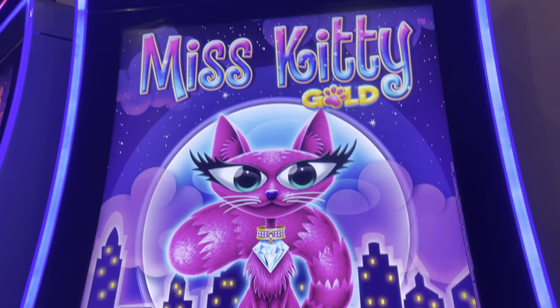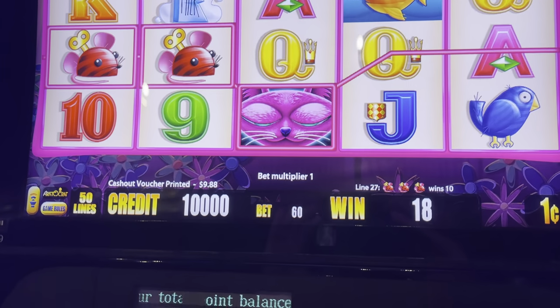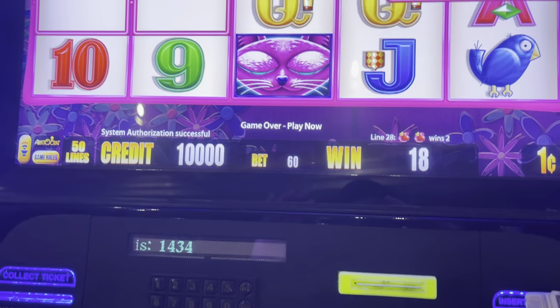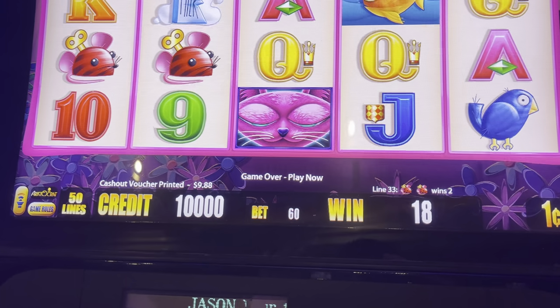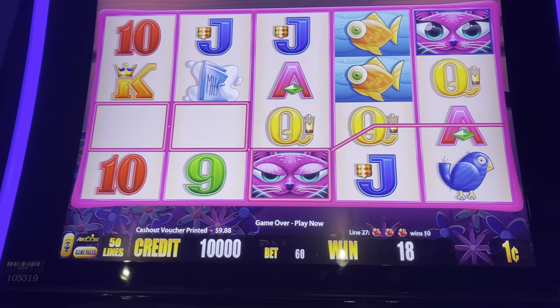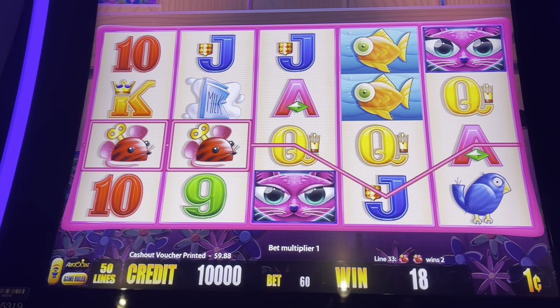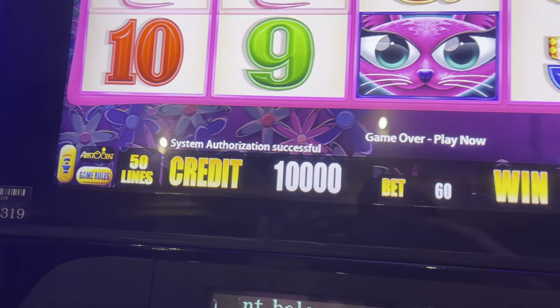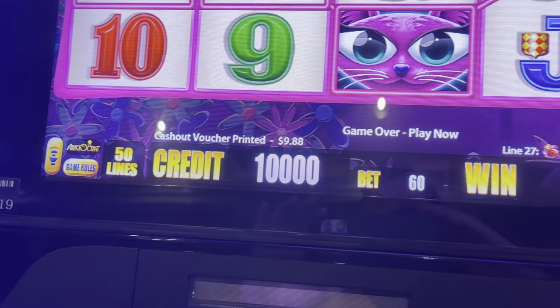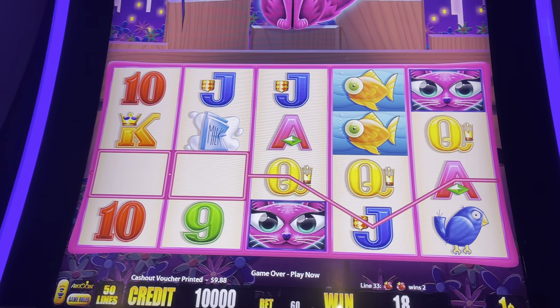Some Miss Kitty Gold. I love this game. So quick update. Kaylee's at 350. A couple ups, a couple downs, so she is completely even. I'm at 300, so I'm down 50 for the night. Pretty good. We've gone to OYO, Tropicana, and now in the MGM. So I'm gonna drop 50 in here. I might play the full 100, but most likely just 50. See what we can do on Miss Kitty Gold. See you in a bit.